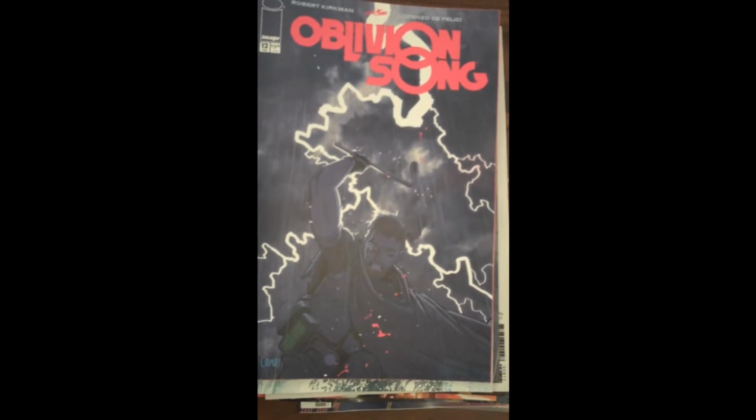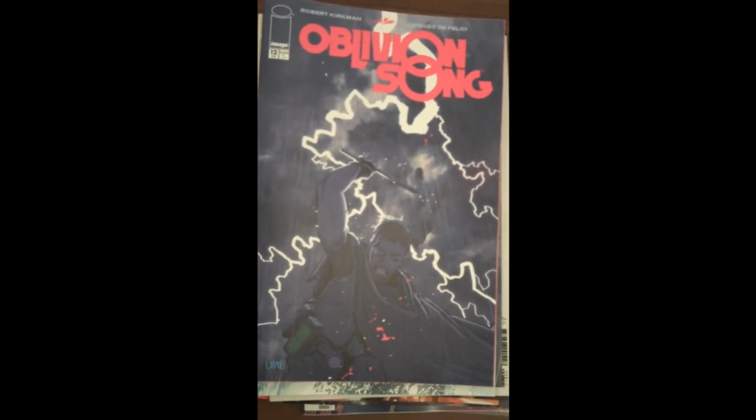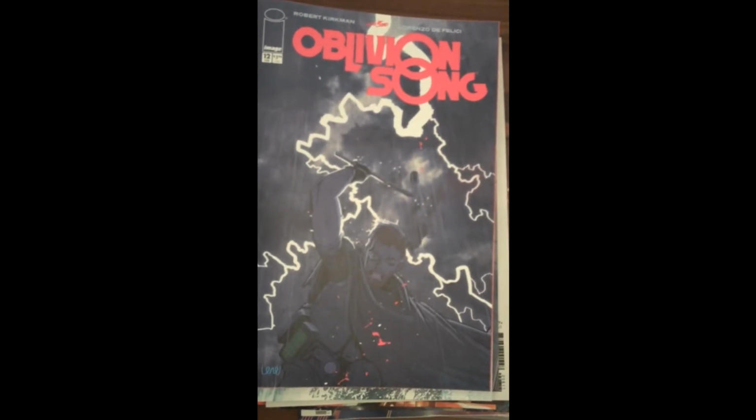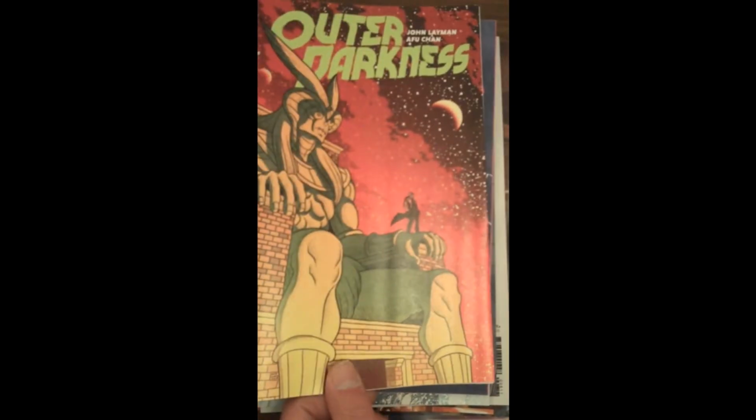Really, really rounding out to be a good run for that. Then also from Image, kind of our Image outing here, we have issue 4 of Outer Darkness.